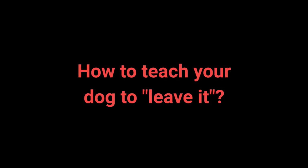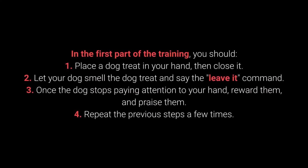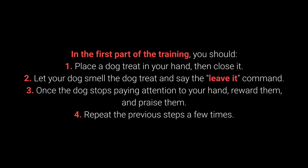How to teach your dog to leave it? In the first part of the training, you should 1. Place the dog treat in your hand, then close it. 2. Let your dog smell the dog treat and say the leave it command. 3. Once the dog stops paying attention to your hand, reward them and praise them. And 4. Repeat the previous steps a few times.